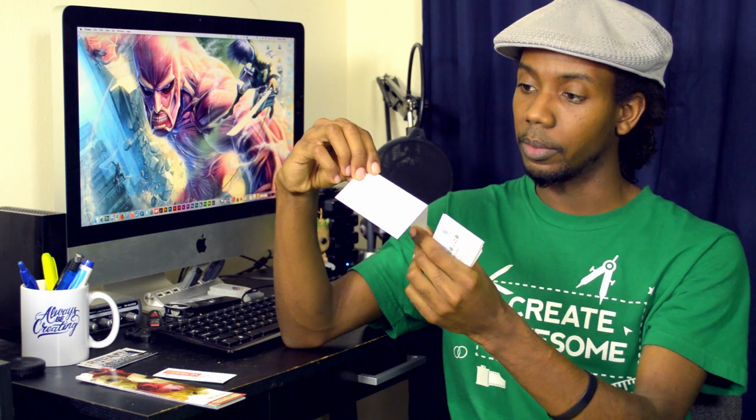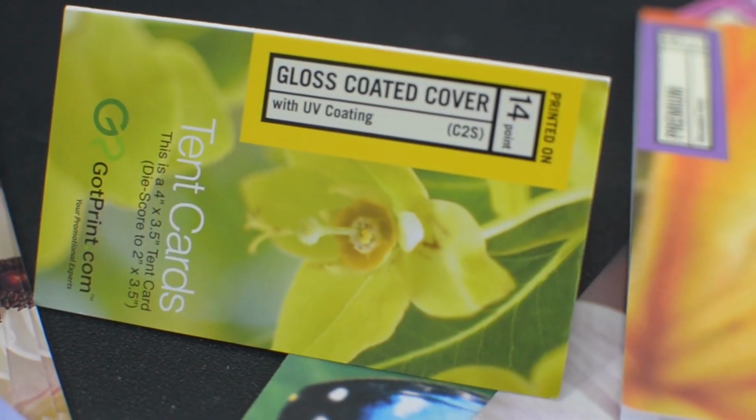We've got this gloss 24, and this one looks like a tent card. So this is a tent card. This isn't even just a regular business card. This is a tent card that stands up like that.